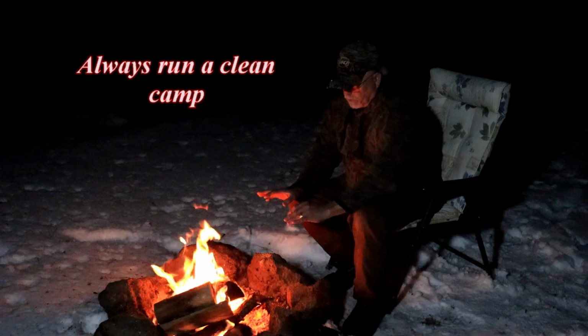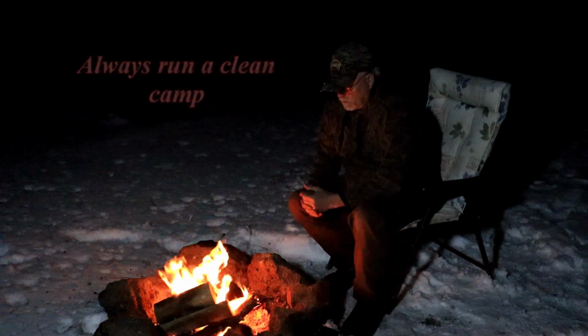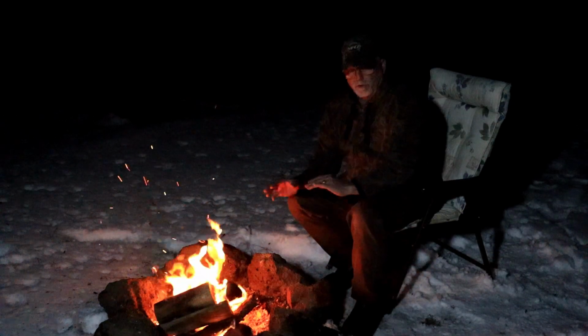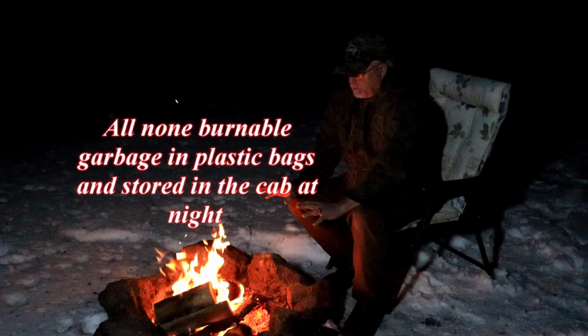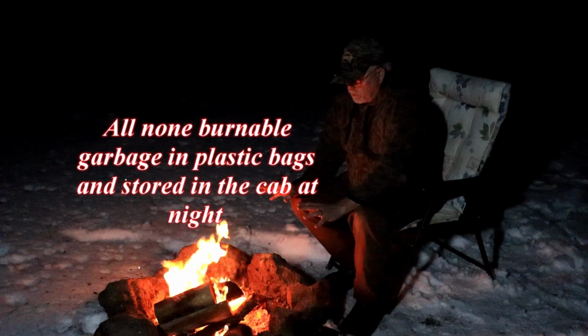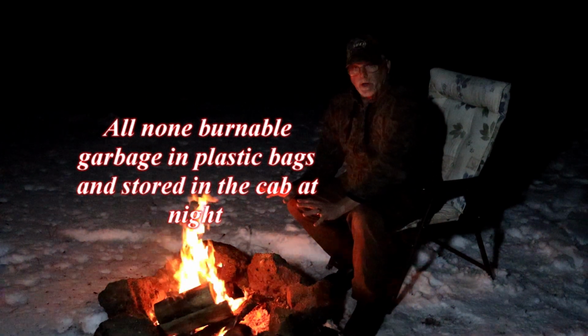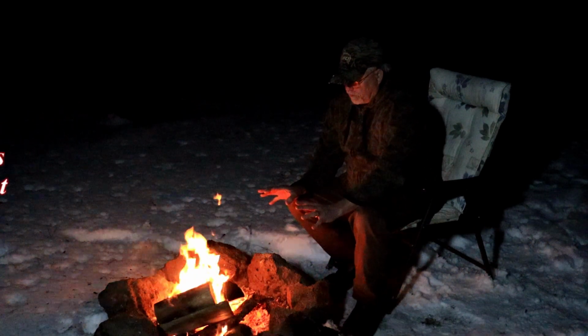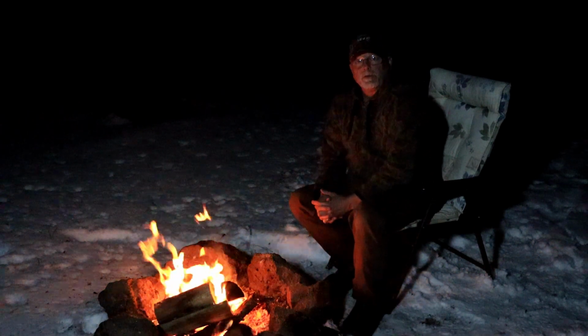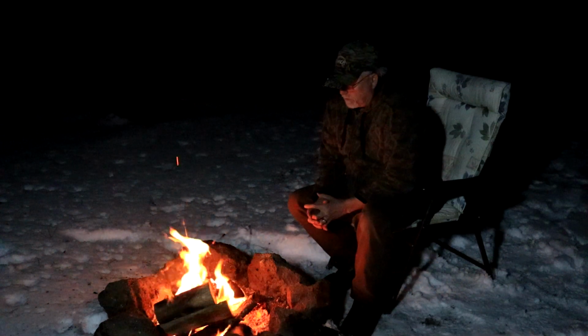Really, that's the issue with wildlife, is residue food left out at night in camp. That will attract the wildlife. So it's very simple, just run a clean camp, and your chances of having any encounters are really slim to none.